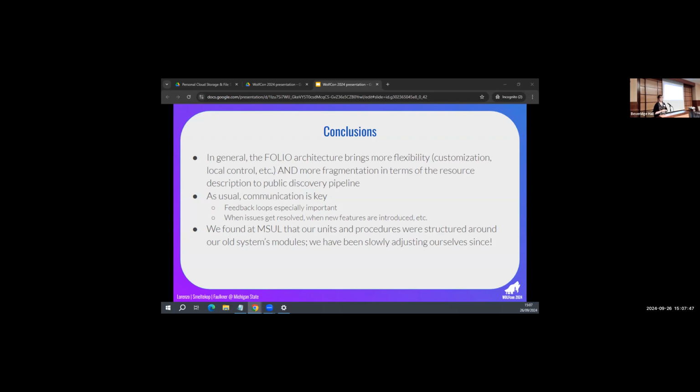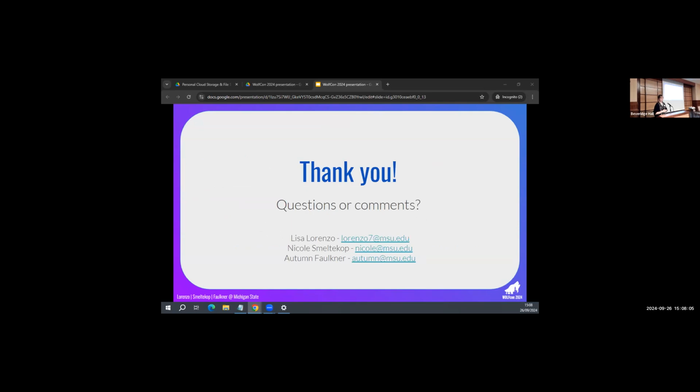And then another interesting point, maybe: we found that at MSU, our units and procedures were really structured around our old system, so Sierra's modules, and we're still in the process of slowly adjusting that. And that will continue to happen. But yeah, that's all we have for now. Happy to answer any questions or comments.